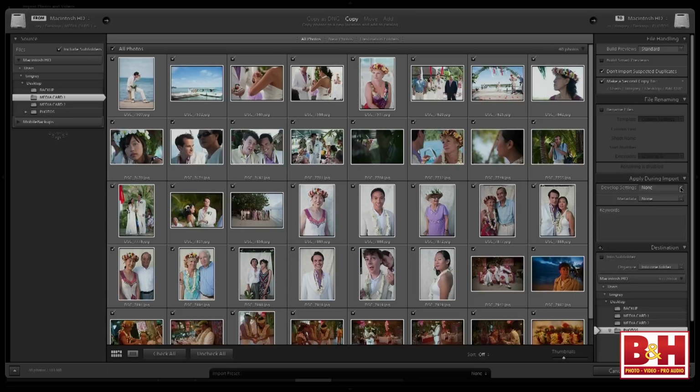Apply during import. You guys were here for Mel this morning? Was that this morning or this afternoon? I think it was this morning. It's all a blur now, isn't it? And he talked about shooting only in black and white. I shoot in color. That's okay. But I like pizza, so. But for Mel, yeah, he shoots in color.